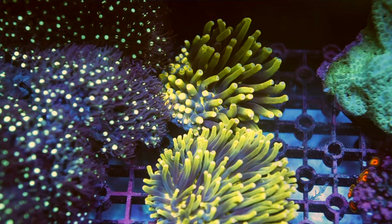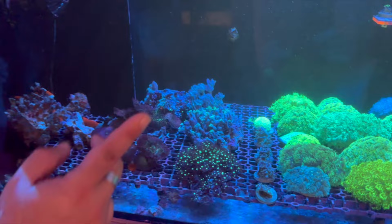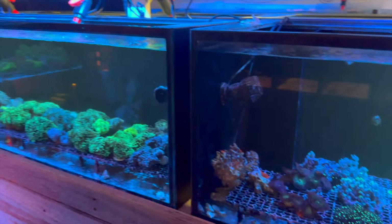Star polyps. Great coral, really easy, forgiving, and they grow quickly. More goniopora, palm trees, more star polyps, a few of the hairy mushrooms. Beautiful. And then we move on to some euphyllia. We've got different colors here.